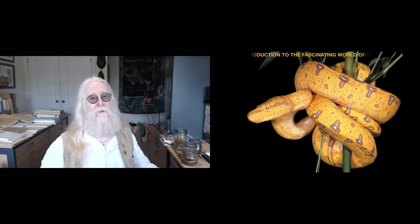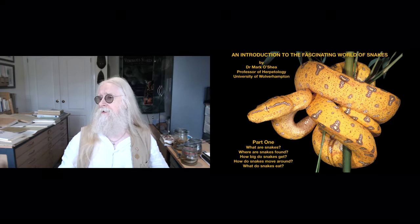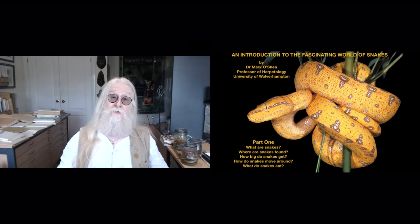This presentation is divided into two halves, and I put some little quiz questions in there, which you have to get right to be able to progress to the next slide. Part one, we're going to look at what are snakes, where are snakes found, how big do snakes get, how do snakes move around, and what do snakes eat.